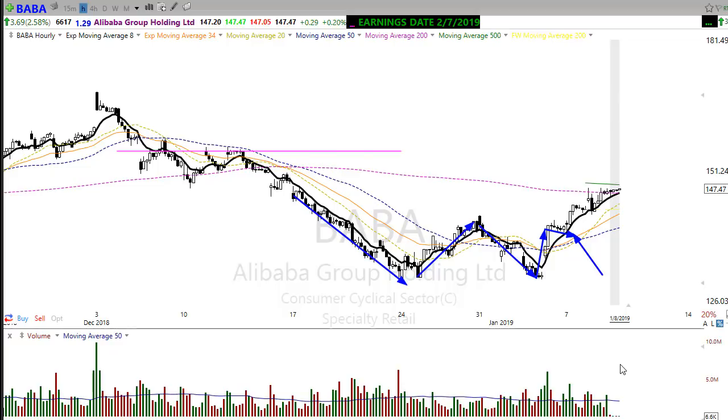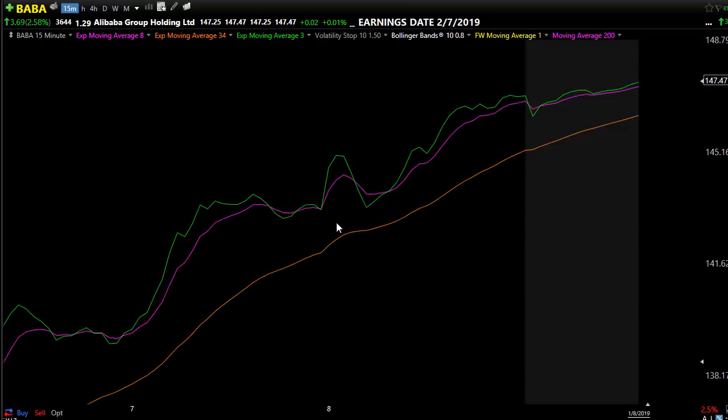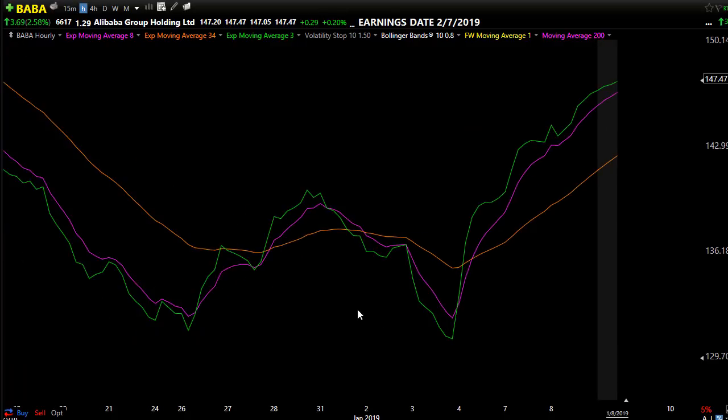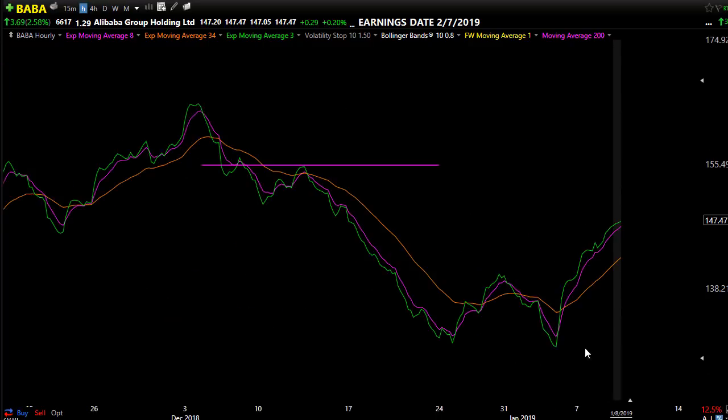Now, I'm going to show you something, because I truly believe what happens to a lot of traders is we overanalyze. We overanalyze. Let me show you a chart that just has nothing but three moving averages on it. This is the same chart of Baba on an hourly chart with a 34 EMA, an 8 EMA, and a 3 EMA. Can you guys see that this pattern shows us when we're on the right side of the market and when we're on the wrong side of the market here? When we should be looking to short and when we need to start looking to be long.